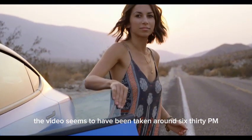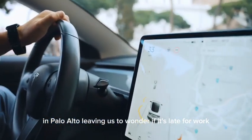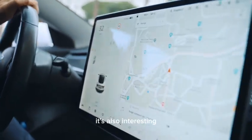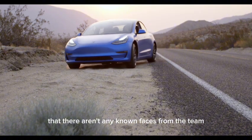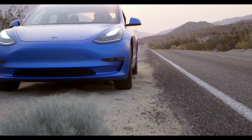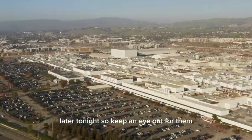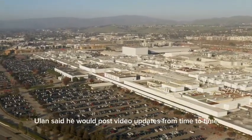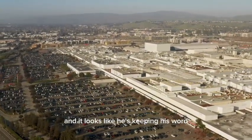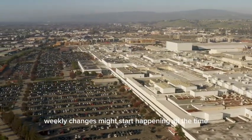The video seems to have been taken around 6:30 p.m. in Palo Alto, leaving us to wonder if it's late for work or the start of the evening shift. It's also interesting that there aren't any known faces from the team, which makes us think it might be a different crew. Elon often shares more information in his posts later tonight, so keep an eye out for them. Elon said he would post video updates from time to time, and it looks like he's keeping his word with this quick release. Weekly changes might start happening all the time.